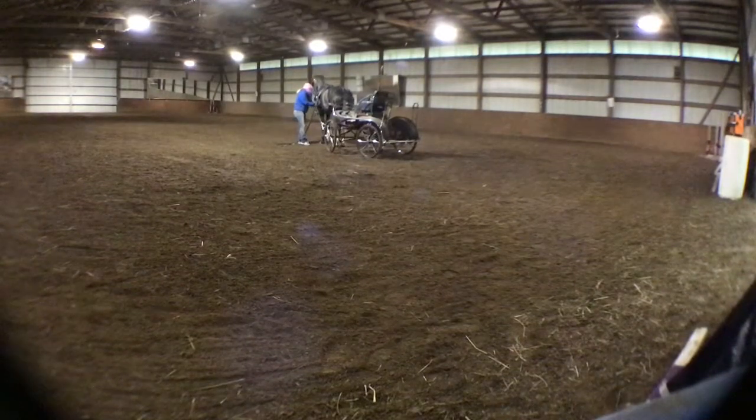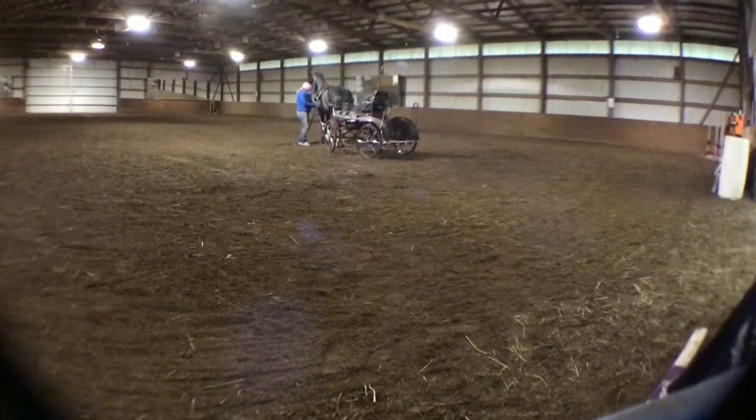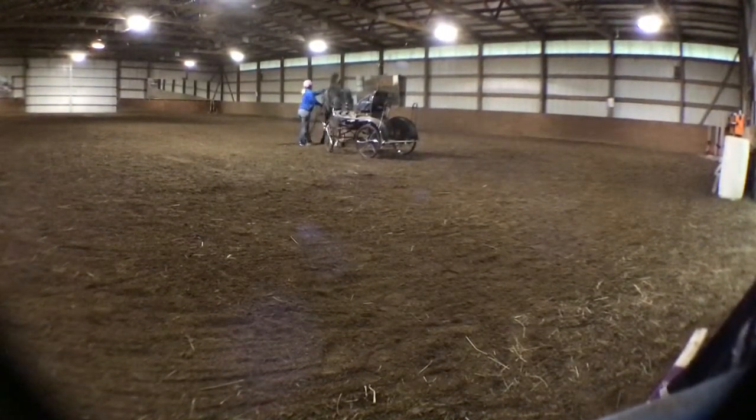I need to get an elastic girth for him. I think I ordered two and I ordered Merrick's, but Merrick's is a little smaller. But doesn't Merrick love his elastic girth?